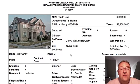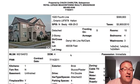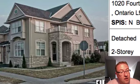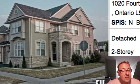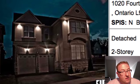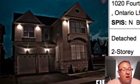Okay, so 1024 4th Line, 569.9. About 10,000 more, and it's about 2,800 square feet. You've got the nice stone and stucco on the outside. It's called a Mannington Corner. 4th Line is a busier street though, okay, so I definitely take the previous one on location in a heartbeat.